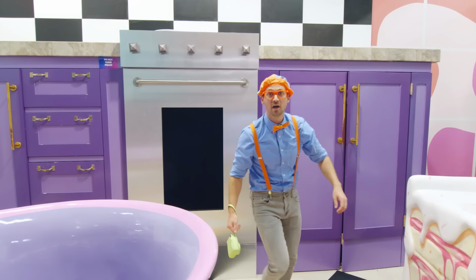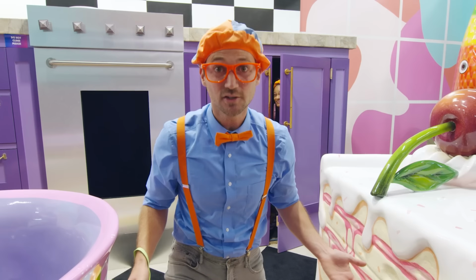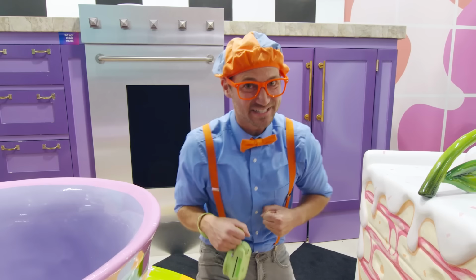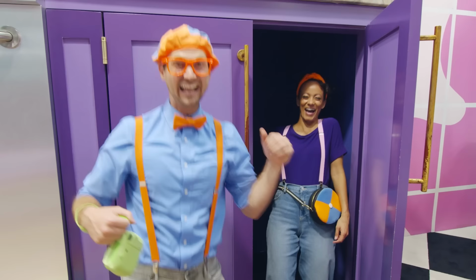Mika, where are you? I'm behind you. What? She said she's behind me, but I can't see her. Do you see her? Mika, where are you? Behind you. What? She's behind me? I don't see her. What? You're saying that she's in the cupboard? Okay, let's go check. Mika! Yeah, we found her!